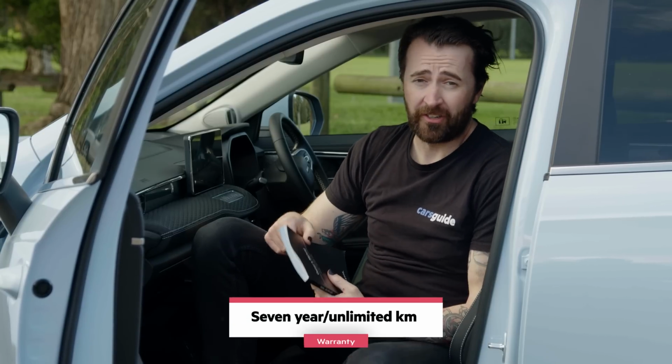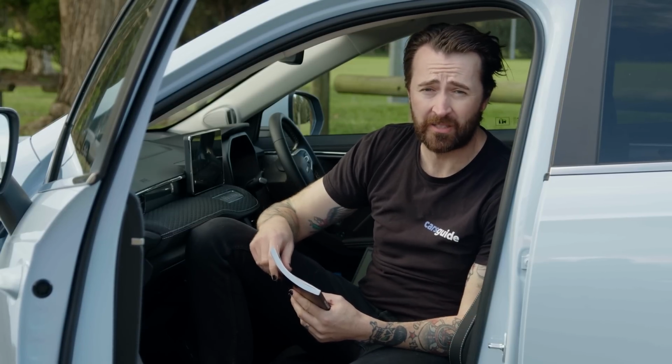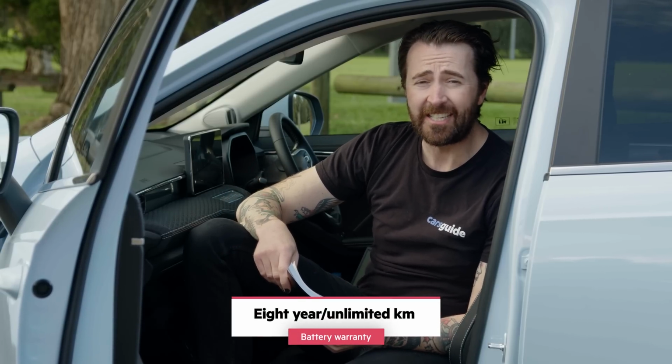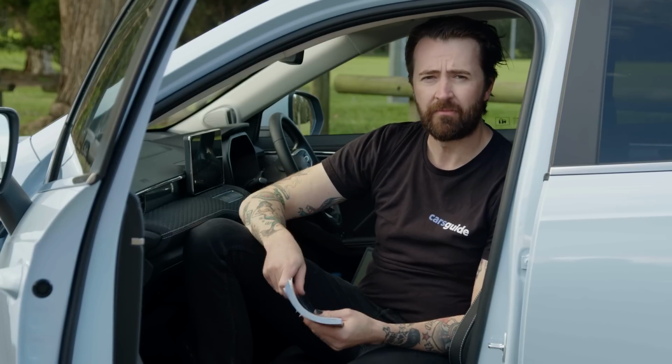Now the Haval Jolion Hybrid is covered by a 7-year unlimited kilometre warranty. There's 5 years capped price servicing, and there's also 5 years roadside assistance. The battery is covered by an 8-year unlimited kilometre warranty as well. That's very, very good. I'm impressed with that.